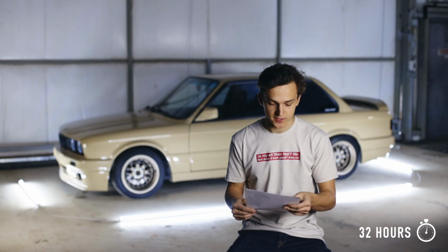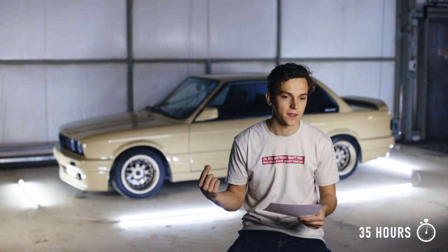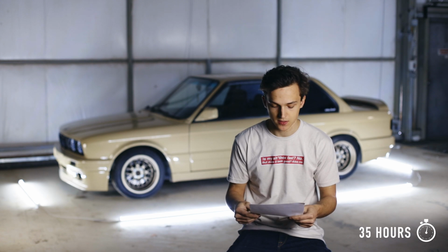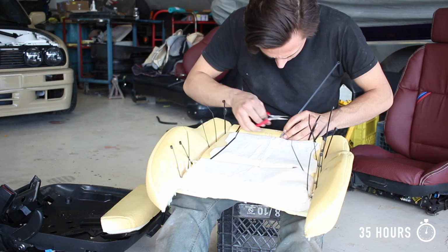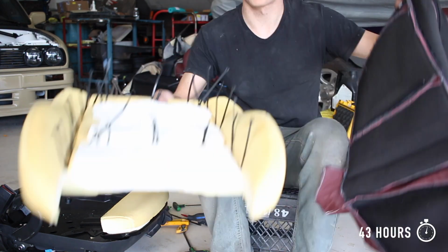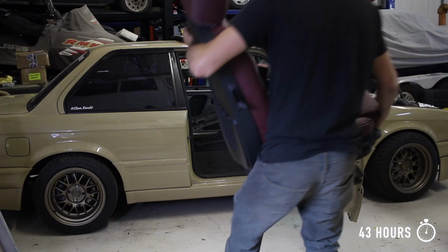Custom E36 seat mounting took about 3 hours. I just made some custom mounts while I still had the car unfinished. Wrapping the front and rear seats took about 8 hours. That was pretty straightforward, but it just took a really long time. There's no way to really avoid how much time that takes.